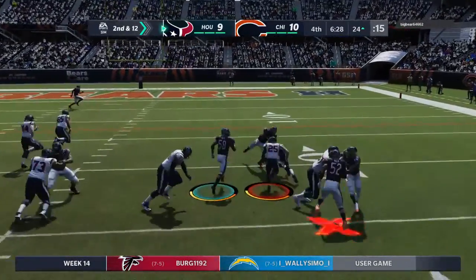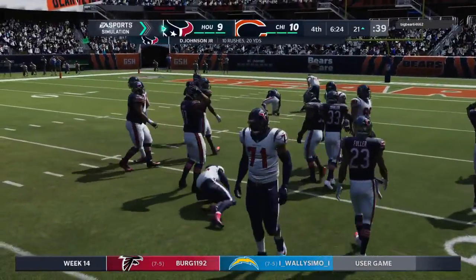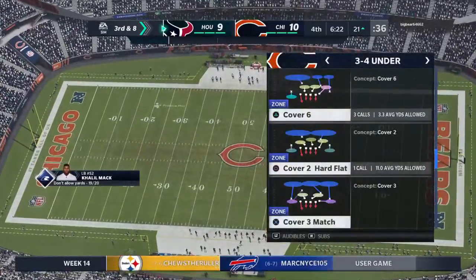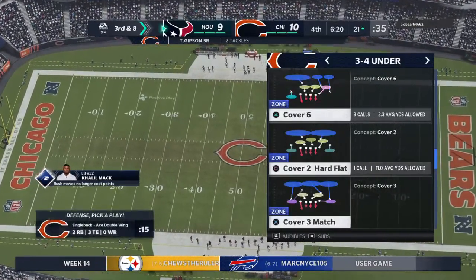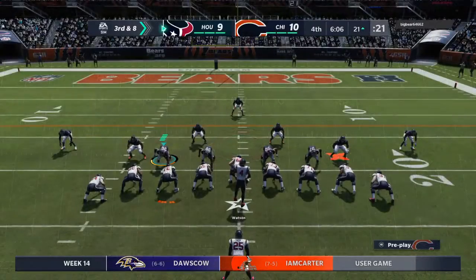Now a 10th carry for Johnson. Gives him 3 yards on the run there. That still leaves him with a difficult 3rd and 8 coming up. Seems pretty obvious defensively a key was stopping the run game. How have they done it so successfully?